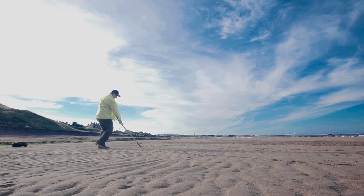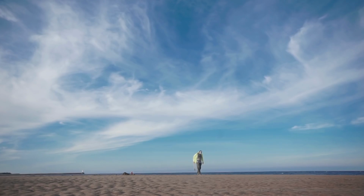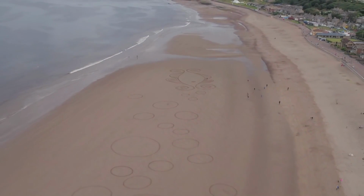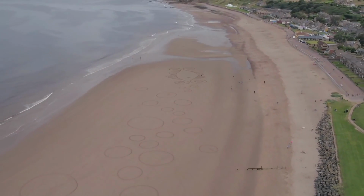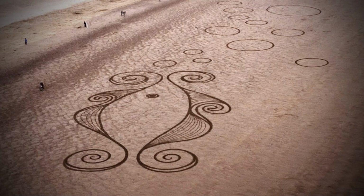His type of art isn't for mass crowds. It's just purely for his own enjoyment and the few people that come down to actually watch him perform it during the process of making each design. The best views of the art were actually by drone. We had a local drone company come down, and they took some aerial photographs which really highlighted the complexity of these designs and the symmetry as well.